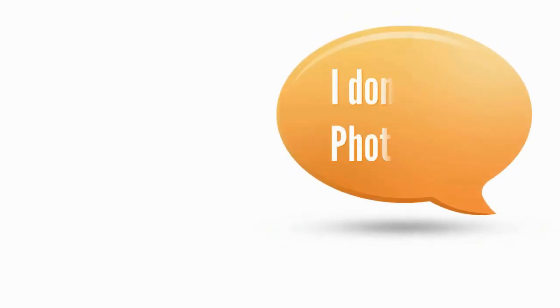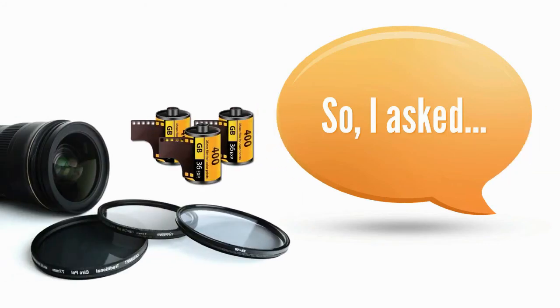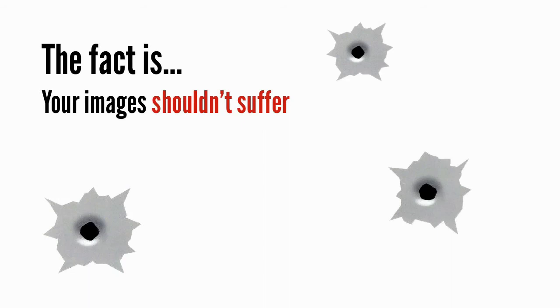The other day, I actually had somebody tell me that they're a purist, and that they don't use image editors like Photoshop. Well, I asked them then, do you use grad filters, polarizers, or different ASAs of film? And you know what? They didn't really respond because they knew I had them. The fact is, your images shouldn't suffer. You should make them the best that they can be, because photography is a creative medium that empowers artistic expression.